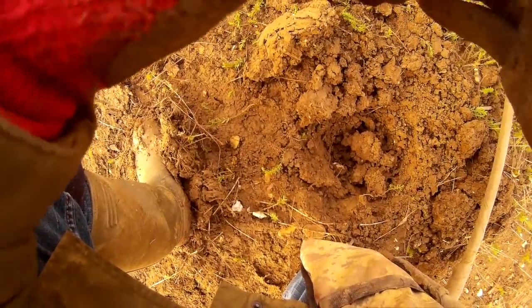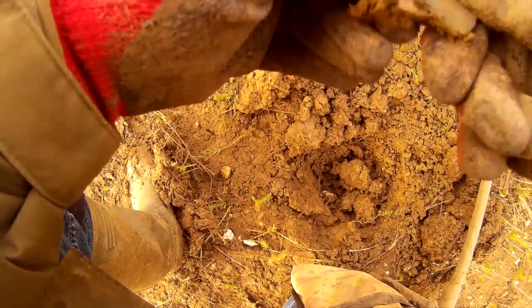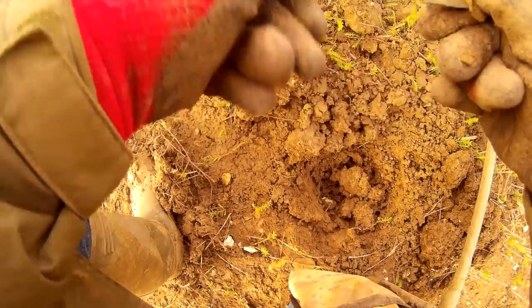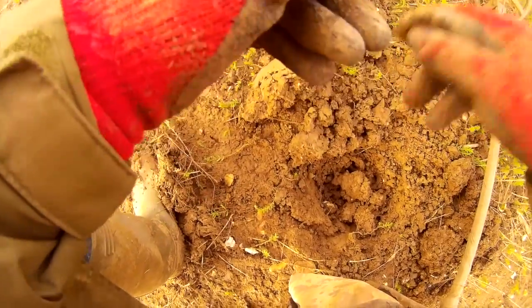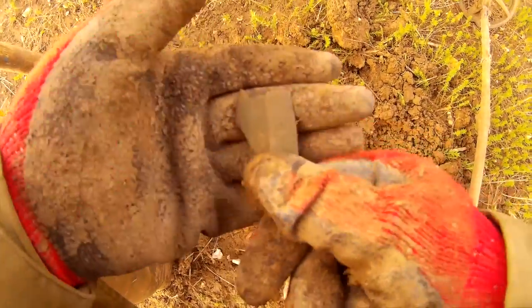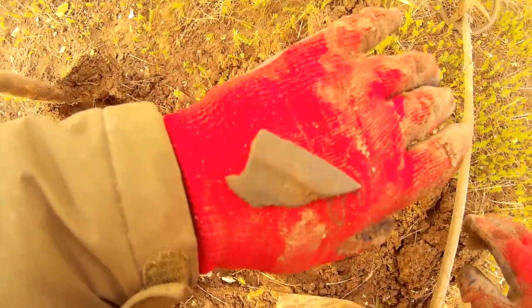Well, we have this piece of something. Not sure what it is. I think it's part of a pot or something. Big chunk of heavy, no markings on it. That's what it is. On to the next.